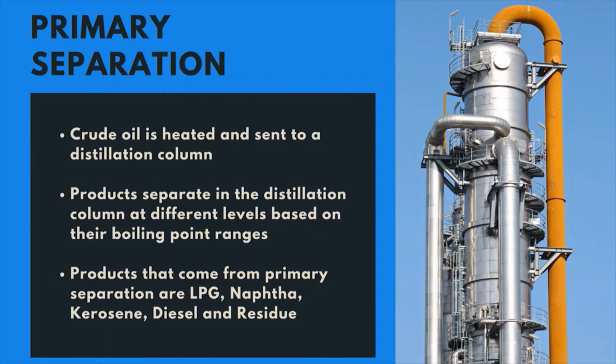The primary separation, this is happening in an atmospheric distillation unit. So, here crude oil is heated and sent to a distillation column, and inside the distillation column the different kinds of products are separated based on their boiling point ranges. Products from the primary separation stage would be LPG, naphtha, kerosene, diesel and the residue. And now let us try to understand more about the primary processing, how it is happening, step by step process.